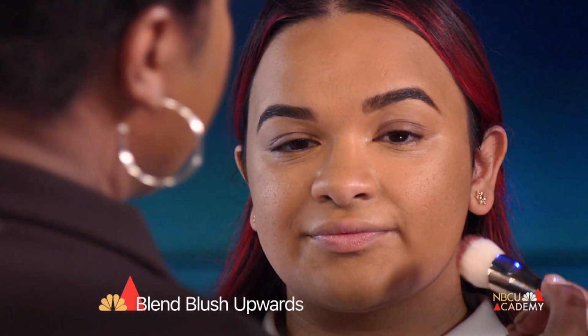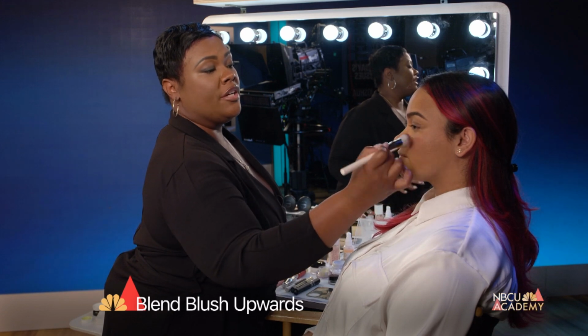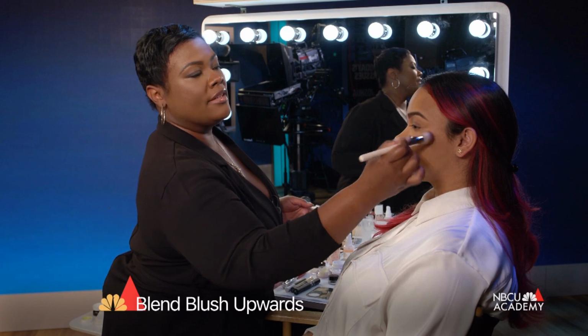When applying your blush, smile. You're going to start at the apples of the cheeks and blend up. Especially in the studio, it's very bright, so a little more blush than you probably would think you would wear.